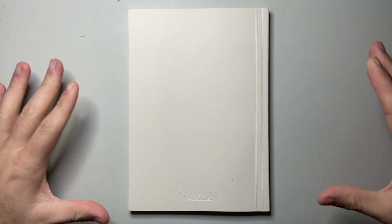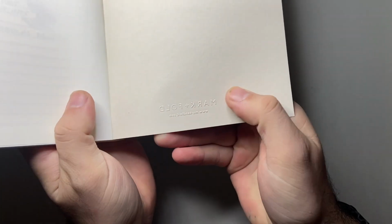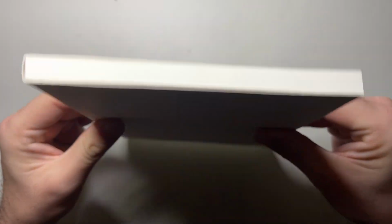notebook. Barely nothing, not even a printed branding, and beautifully, and when I say beautifully embossed, it is beautifully embossed. If we look at the reverse of that, you can see just how clean and beautifully that is done. So it is what I consider to be a very high quality product. As I said, simple, elegant, refined, nice cardstock cover, good quality lined paper.